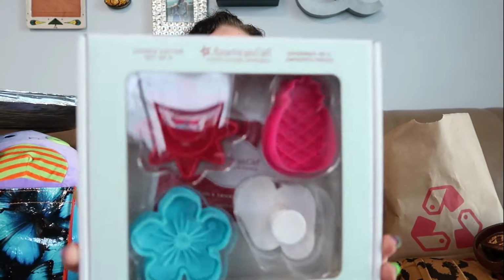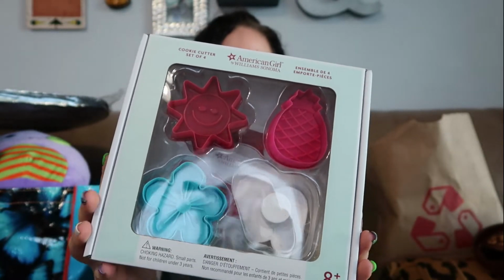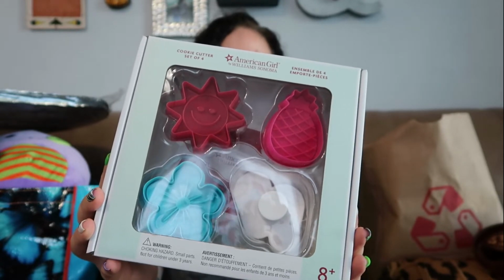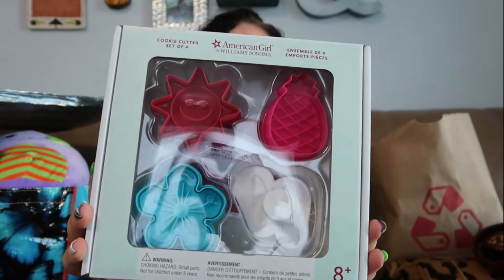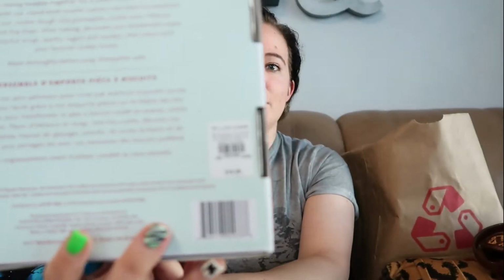And the last thing in this paper bag is just to resell on eBay, and this is a new in box American Girl by Williams Sonoma cookie cutter set of 4. It's getting a glare, sorry. But it has a snowflake and a flower, and the price on the back is $20. But comps look to be around 15 to 18 plus shipping on eBay.